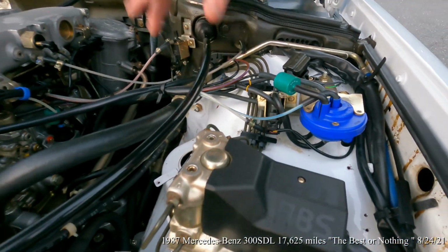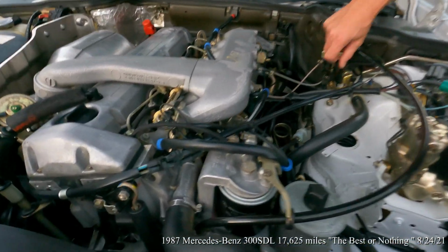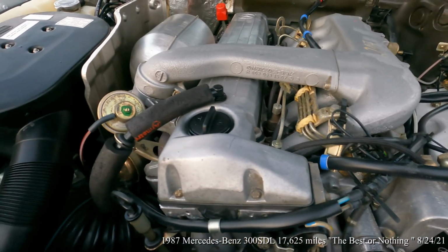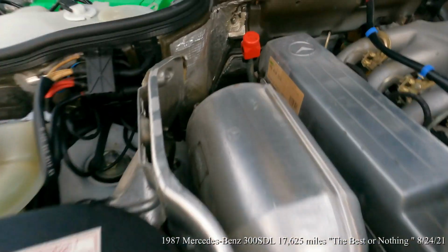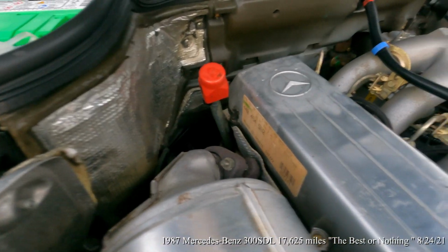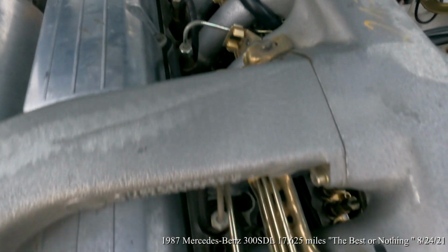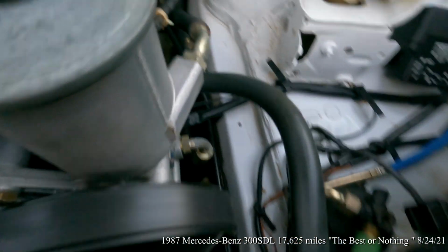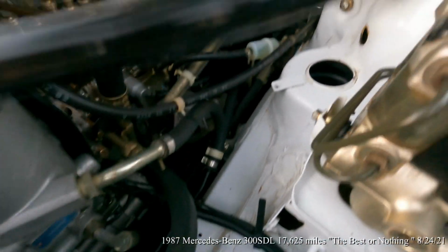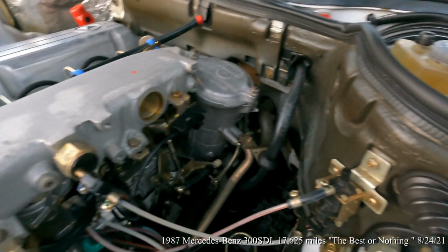The AC in this car is ice cold. You can see the condensation on these lines. If you go deep into the recesses of the engine bay, it's amazing how clean everything is. It's actually a time capsule piece.